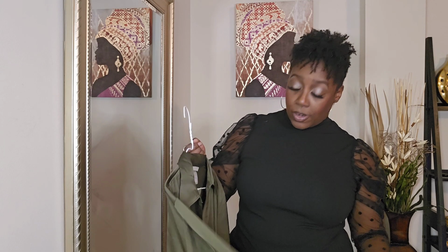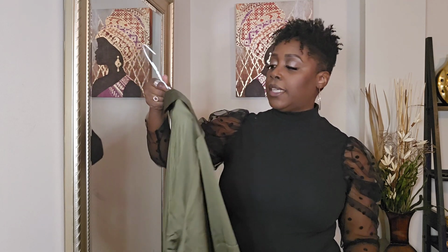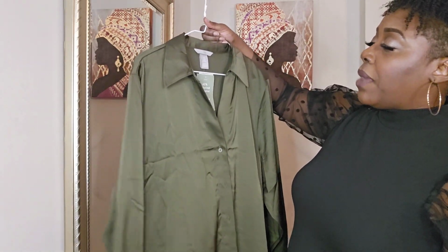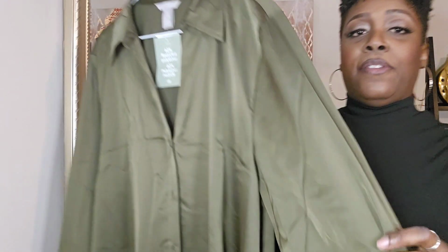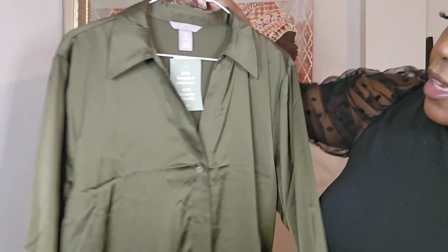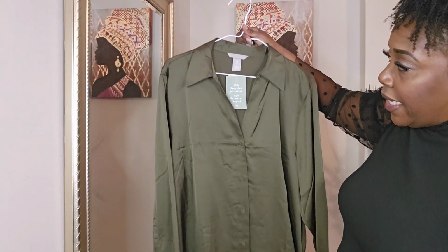Okay, as you may or may not have noticed, satin is a thing. So we brought some texture into the closet, or added some more texture to the closet. With this, it's recycled polyester, but we're going to call it satin. It has a satin feel to it. It is, as you can see, this gorgeous olive green. And though I love army fatigue stuff and green, I don't have anything like this.